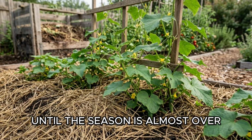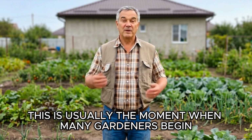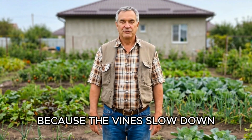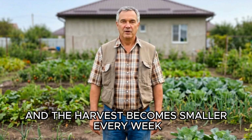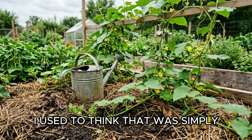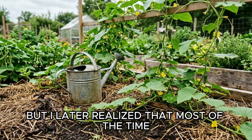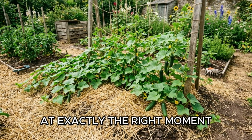By the middle of summer, this is usually the moment when many gardeners begin saying that their cucumber plants are finished because the vines slow down, the leaves lose some of their deep green color, and the harvest becomes smaller every week. I used to think that was simply the natural end of the season, but I later realized that most of the time the plants were only asking for a little help at exactly the right moment.